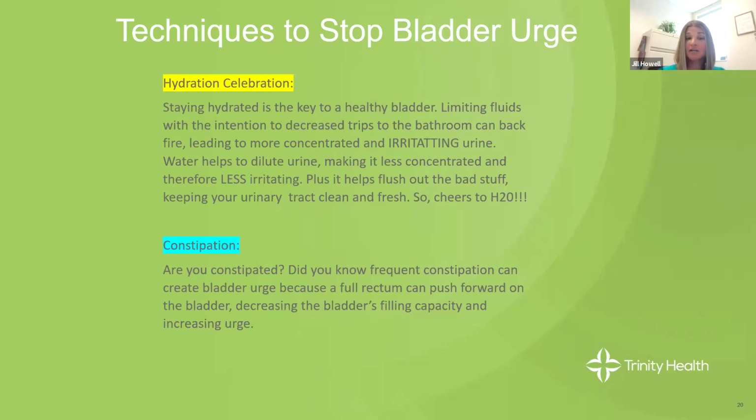Constipation. Are you constipated? Did you know frequent constipation can create bladder urge? Because a full rectum can push forward towards the bladder, decreasing the bladder's capacity to fill, causing an increased urge.